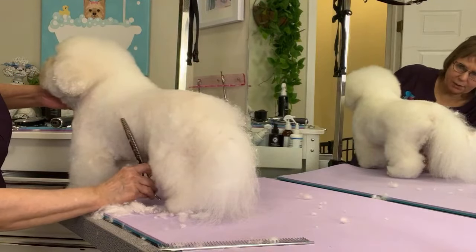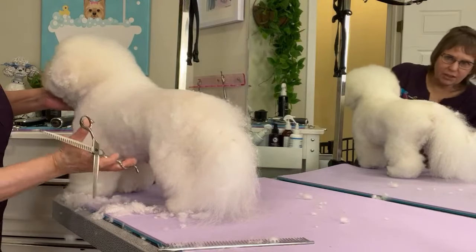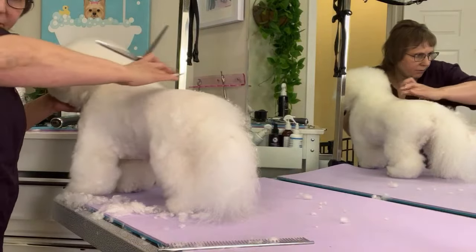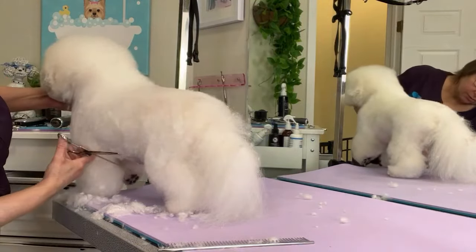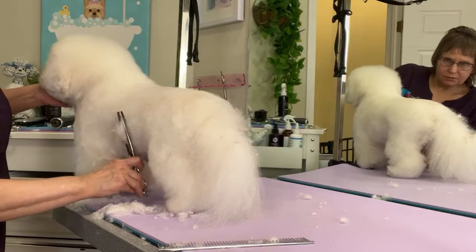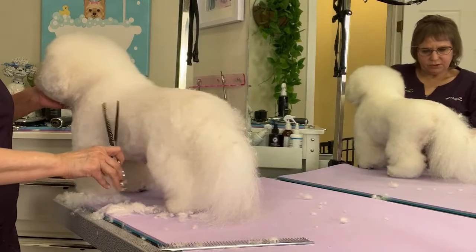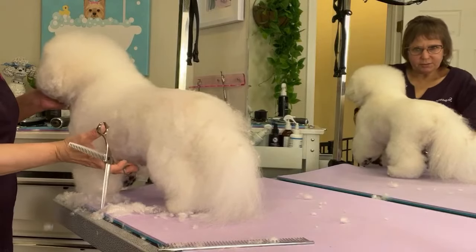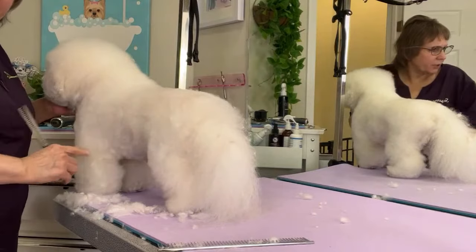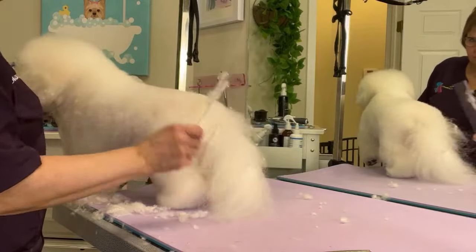Pulling your waistline in a bit more by angling my shears up from underneath, out towards, I'm creating roundness, coming up, up, over, flat. This way she's not too narrow when you look down on her, because she comes up and out and then over. It keeps this whole area wide enough so that when you look down on the dog, she looks nice and fluffy.